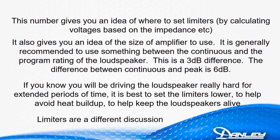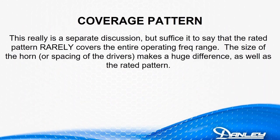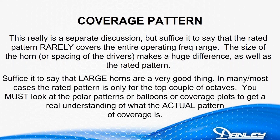We'll probably be doing one of those here coming up in the next couple of weeks or so. Coverage pattern. It really is a completely involved separate discussion, but we'll touch on a few little things here. Suffice it to say that the rated pattern rarely covers the entire operating frequency range. The size of the horn or the spacing of the drivers, if they're used for cancellation, makes a huge difference, as well as the actual rated pattern.